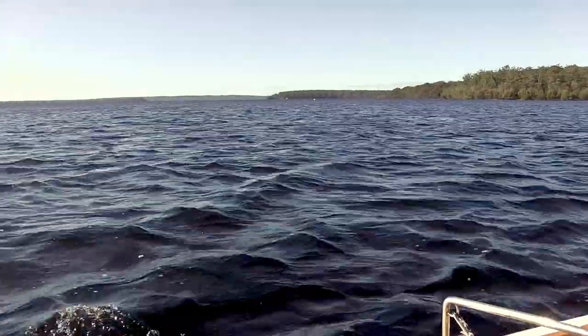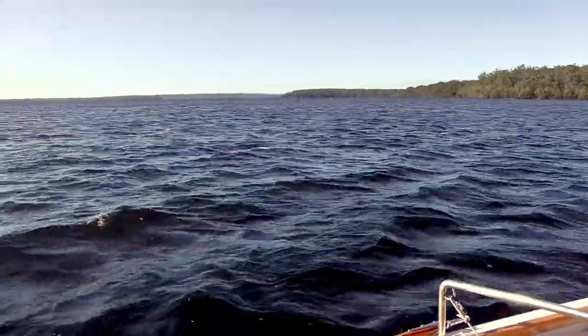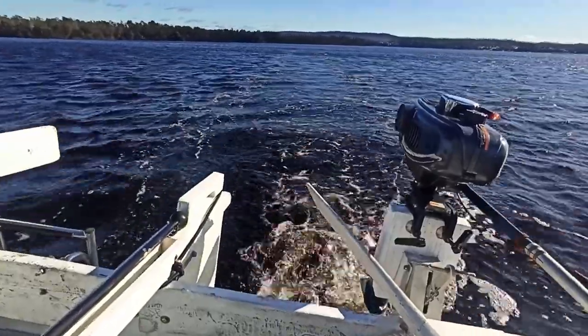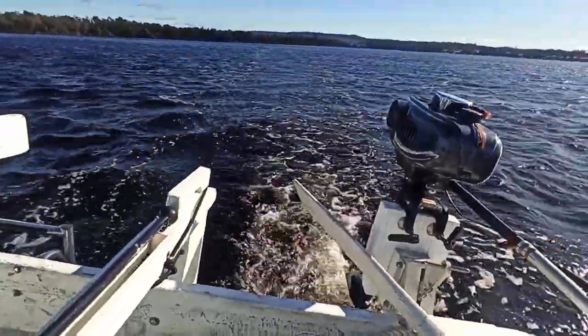Dave's way down there. He's having a bit of trouble tacking, I think. Jib only. That's jib only.